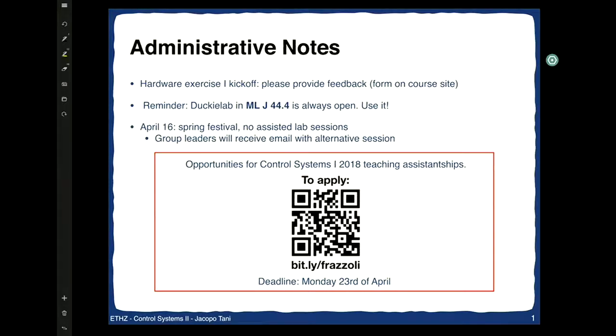So we put a feedback form online. Please fill it up as usual. It helps us make everything better.